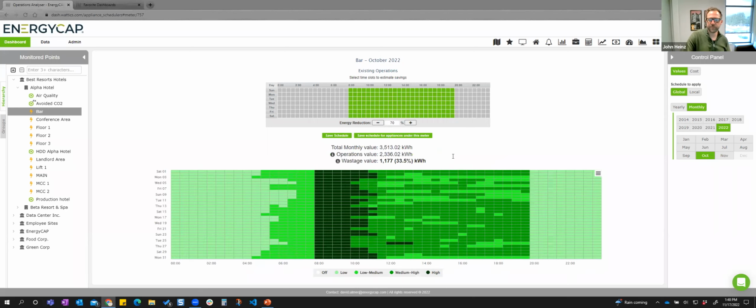I can save this schedule, and it'll change my heat map. It'll say, well, now we're going to change it to look something more like this. I can then see, well, what would my usage avoided be? How much would I avoid using? And I can apply cost to it. So I would have saved in October $511, or 30% of my total monthly cost, had I been able to change the setback schedule to maybe something more reasonable, given it's a bar, and you don't need it to operate that strongly in the morning hours. So that's a very useful tool. You can run some what-ifs by changing some scheduling.